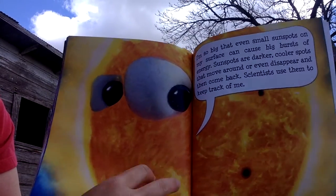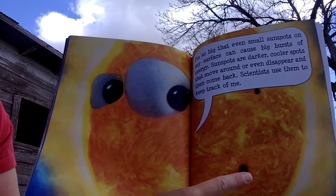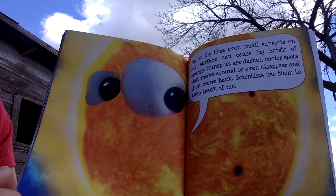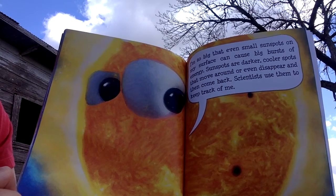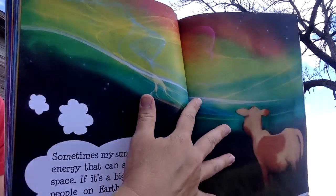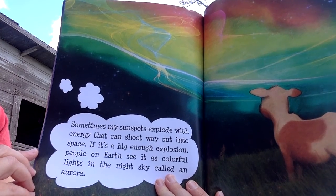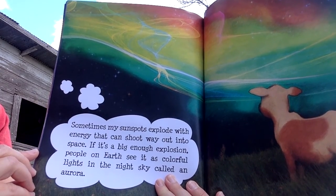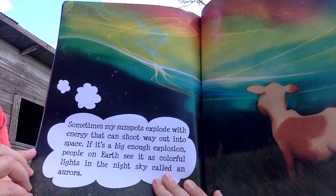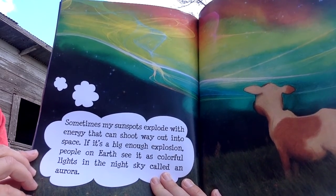I'm so big that even small sunspots on my surface can cause big bursts of energy. Sunspots are darker, cooler spots that move around or even disappear and then come back. Scientists use them to keep track of me. Sometimes my sunspots explode with energy that can shoot way out into space. If it's a big enough explosion, people on Earth see it as colorful lights in the night sky, called an aurora.